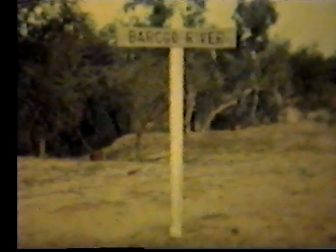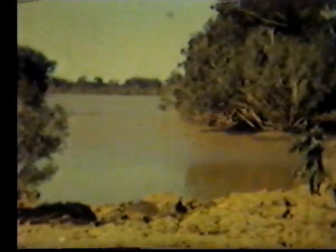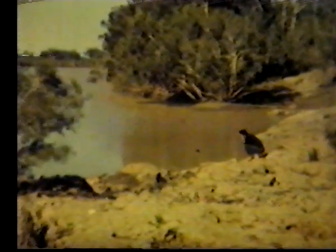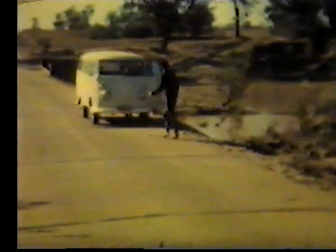Most all have heard of the Barcoo River, so here we have the famous Barcoo River. This is a water hole on part of it, about half a mile long. How deep, I do not know. But it was a very interesting scene, and here one of the vehicle drivers has a little bit of a wash, sprinkling his face to freshen up after a long drive. And she did a wonderful job.